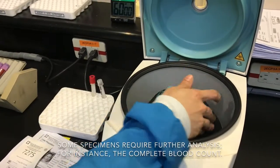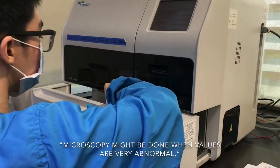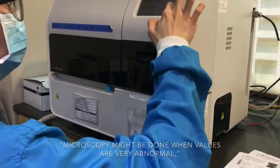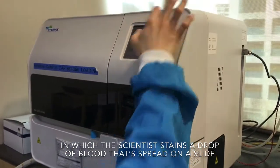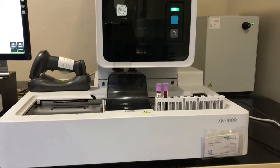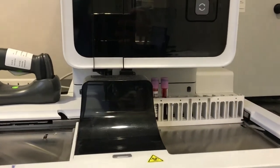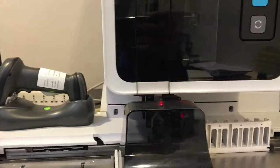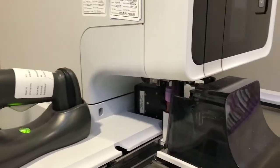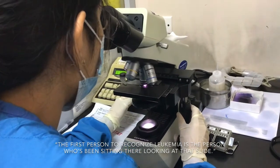In hematology, some specimens require further analysis. For instance, the complete blood count. Microscopy might be done when values are very abnormal, in which the scientist stains a drop of blood that's spread on a slide and examines it for abnormalities such as sickle cell or leukemia. The first person to recognize leukemia is the person who's been sitting there looking at that slide.